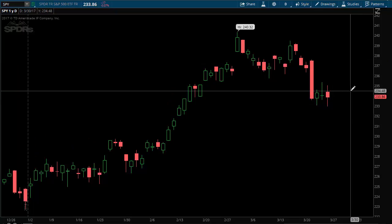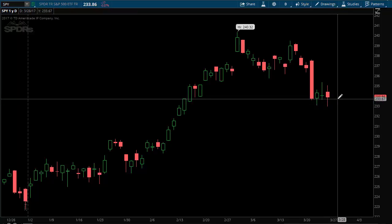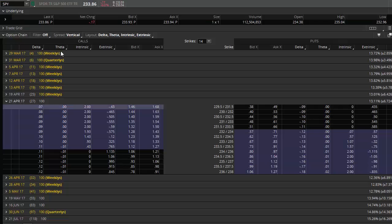So even though I have a bullish thesis for this particular example, it doesn't really mean that I know exactly when that's going to happen. And the longer it takes for my bullish thesis to play out, the more I can lose money with buying a single option. So let's go ahead and look at the option chain and let's see what we see here.